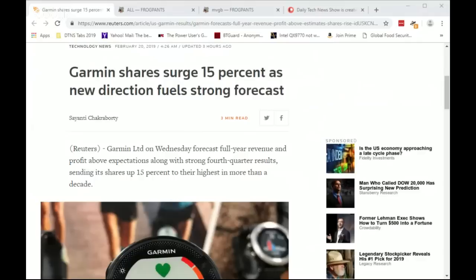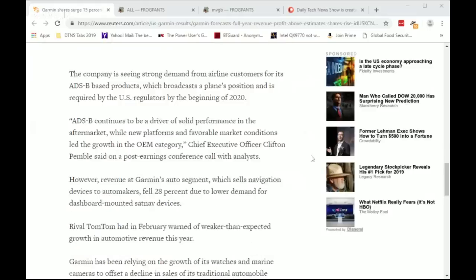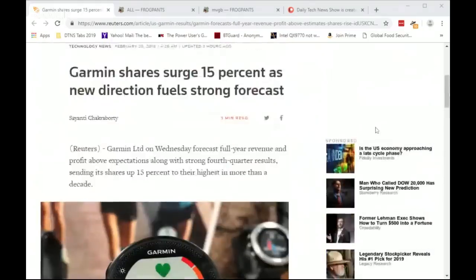Now, I'm not totally wrong. CarNav fell 28%, but Garmin hasn't just been sitting around waiting for the cratering of their main market. They've been creating new markets. Marine navigation is something they've moved into strongly and are selling very well. Sales of Garmin's ADS-B-based products for broadcasting a plane's position have been rising because U.S. regulations go into effect in 2020, requiring all planes to have these kinds of devices. So Garmin's selling a lot of those to people with planes.